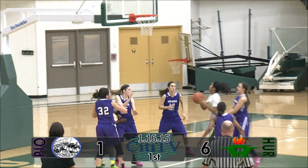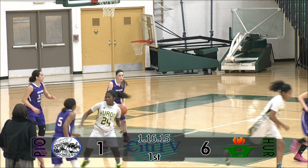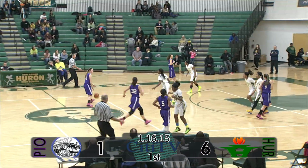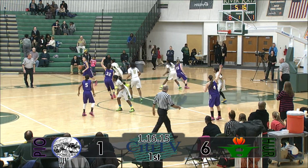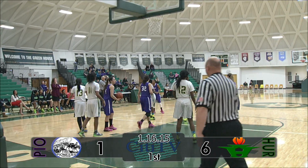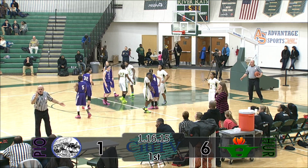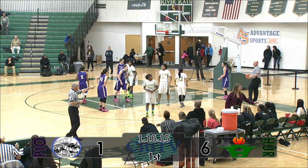Good skip pass. And a shot into the middle again, off the rim, no good. And Argersinger will bring it down the floor for Pioneer. Over to Heinrich. Now skip pass over to Folk. And on the shot, there's a grab on the arm.